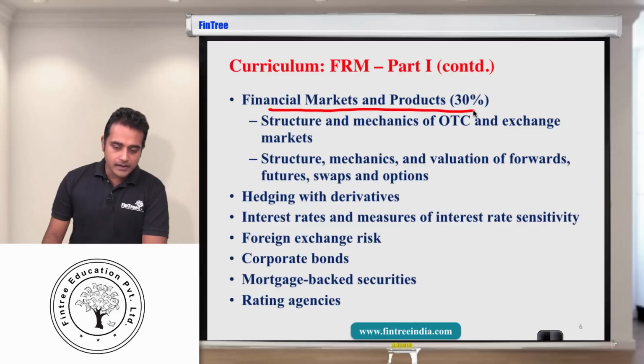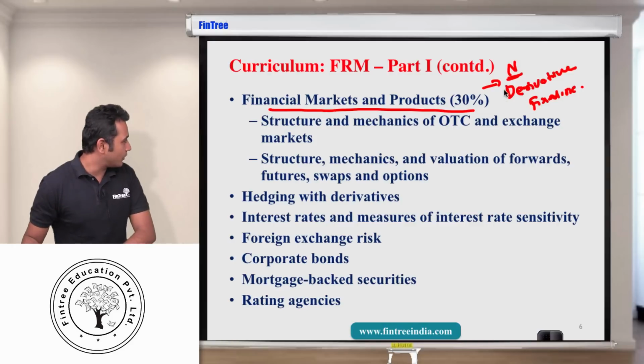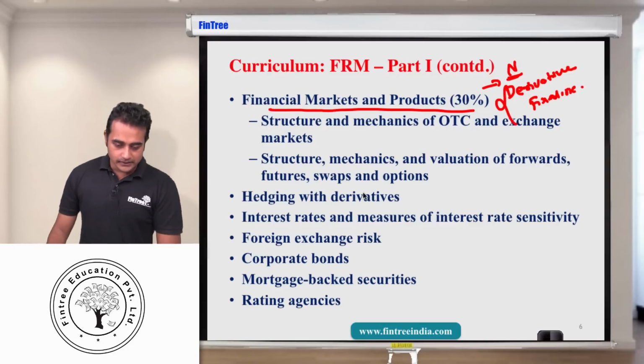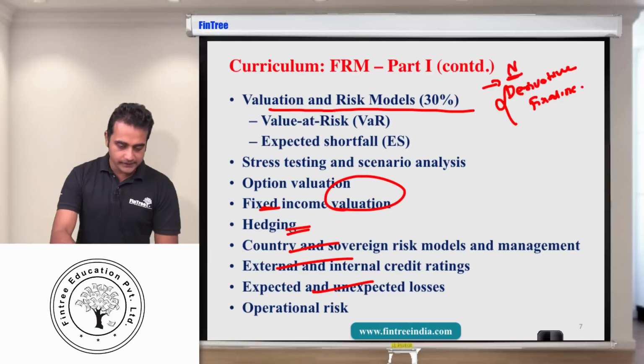Then financial markets and products. This subject has a very large chunk of numerical component, and this is more or less focused on derivatives and fixed income markets. Do you understand derivatives and fixed income? So very heavy focus on derivatives and fixed income. So we would learn hedging, interest rate, forex, corporate bonds, mortgage backed and rated securities.